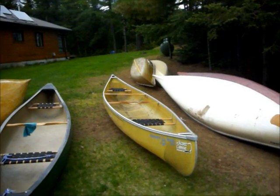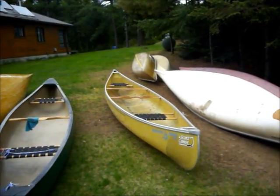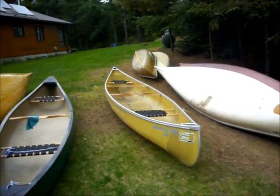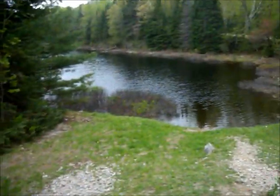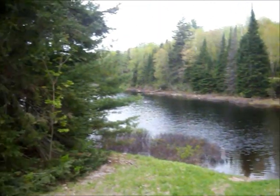This will be my ride for the next week. It is quite a bit lighter than the one I have at home. I'm still glad that I did rent a canoe. And here's where I'll be putting in and heading off in that direction.